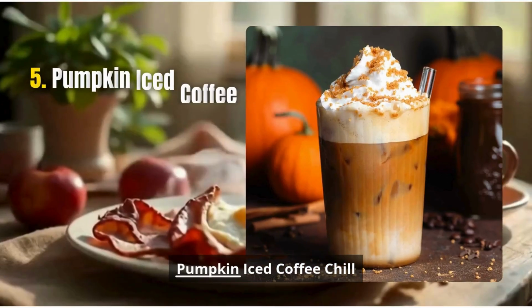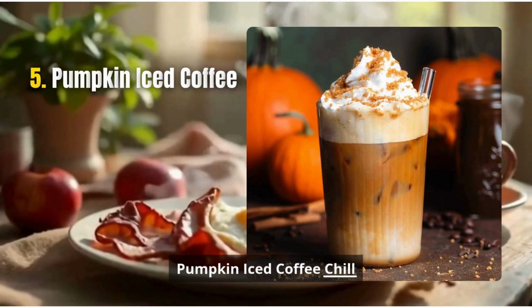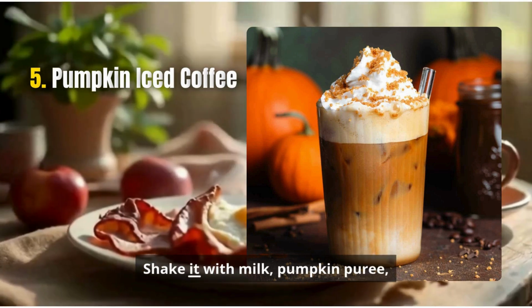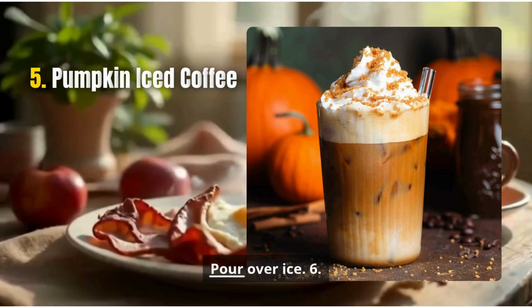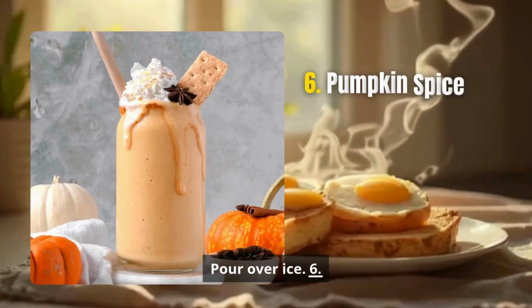Number 5. Pumpkin Iced Coffee. Chill your brewed coffee. Shake it with milk, pumpkin puree, cinnamon, and brown sugar. Pour over ice.